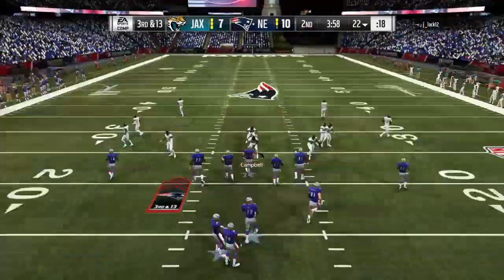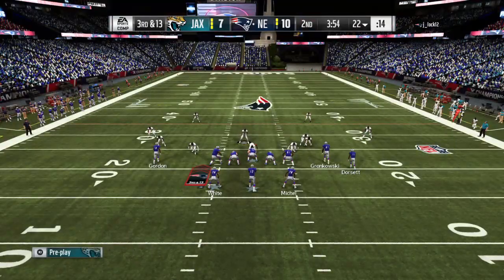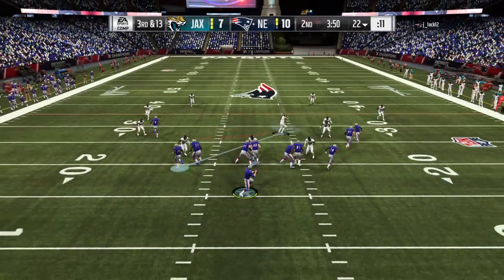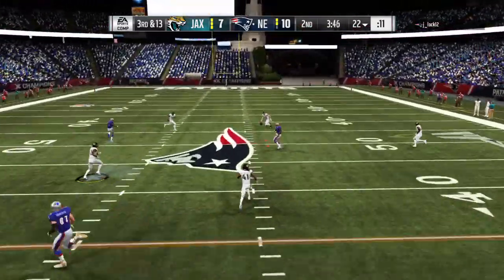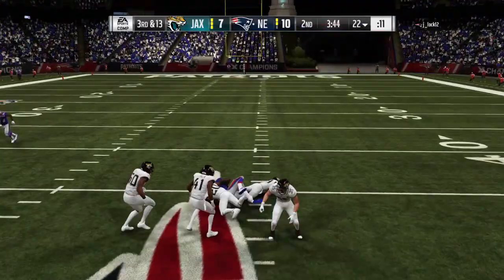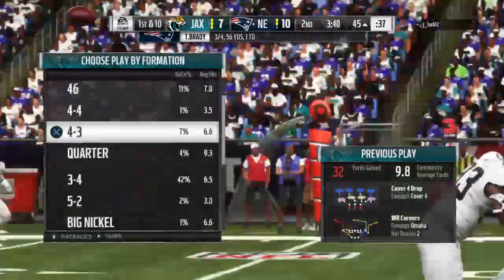What you're hoping is that you figure out and get a clue that maybe there's going to be some pressure coming at you, and you change the blocking schemes. Maybe you go to max protection. The biggest one is maybe you bring your running back in to try and keep you clean. But in that case, that didn't happen. Zero accountability, and a sack resulted. And out across midfield down to the 45.